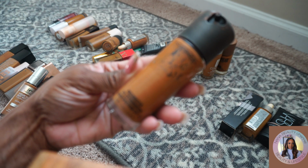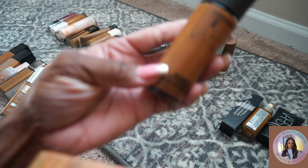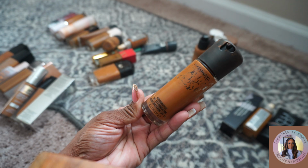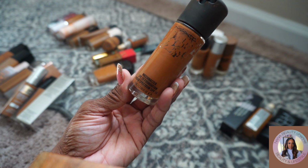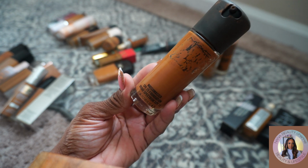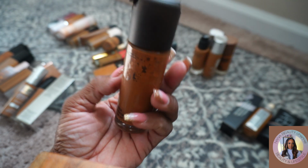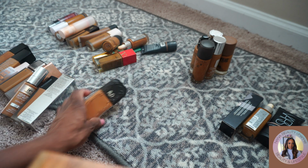This is the MAC Match Master foundation in the shade 7.5. And I probably got this much left. Right where my thumb is, I could probably got that much left for this foundation. And I don't know why they no longer sell this particular one. And I'm just holding on. So that's definitely going in to use it up. I love it. Don't know why they got rid of it. I absolutely adore this. So I need to just go ahead and get my 3 little uses out of that.